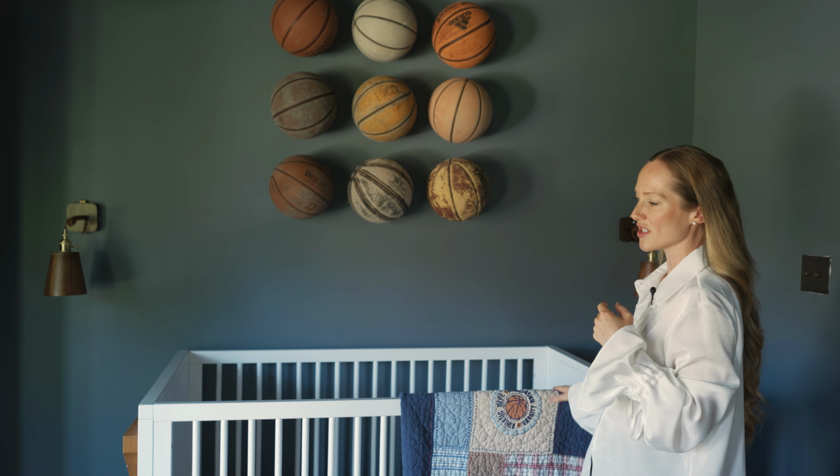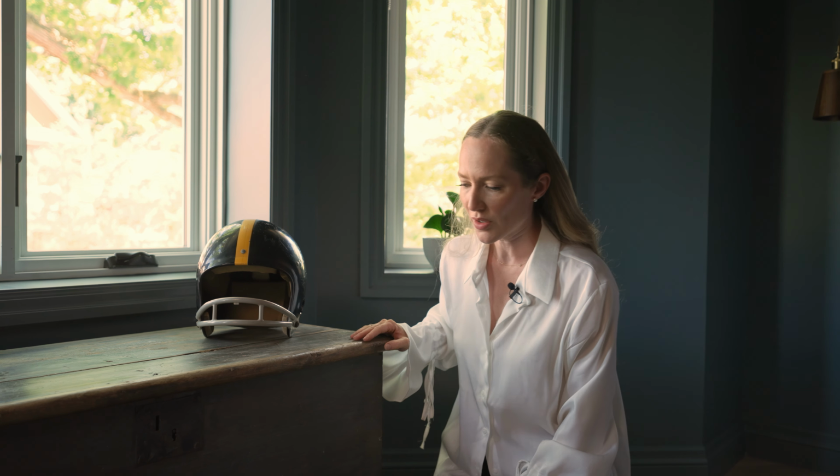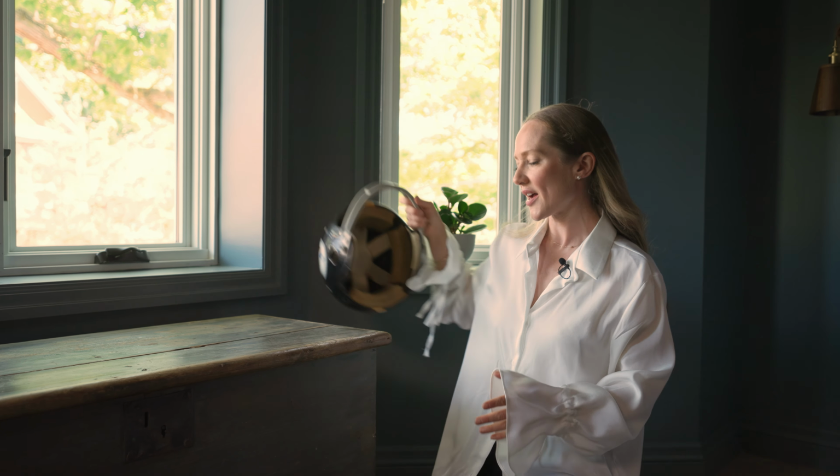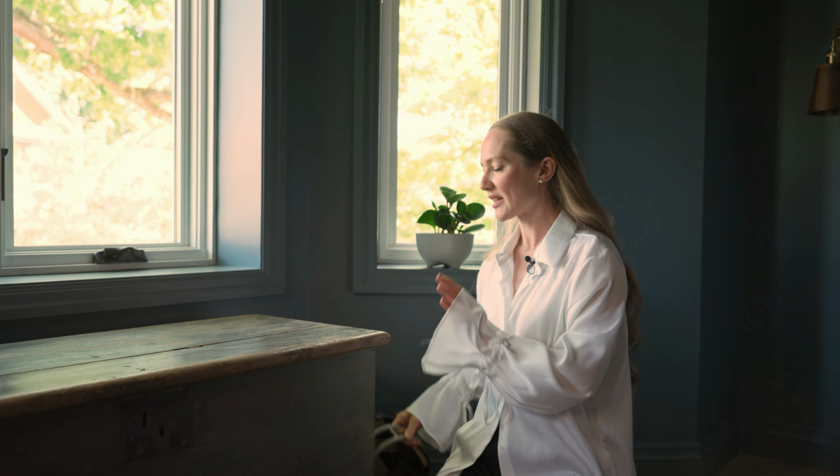Over here is my grandmother's chest. So I found this in my sister's barn, and it was kind of falling apart. The leg was broken, and I saw it and I was like, this would be perfect for Rocco's room and all of his toys. So I'm really, really happy that I found this piece, and it is very meaningful for us.